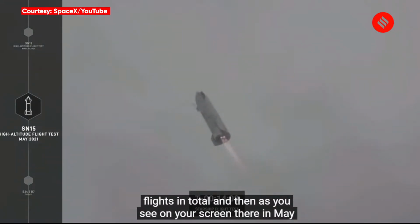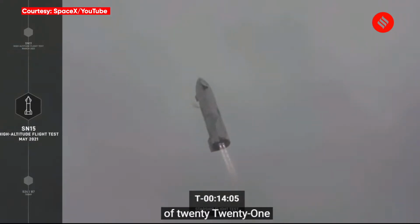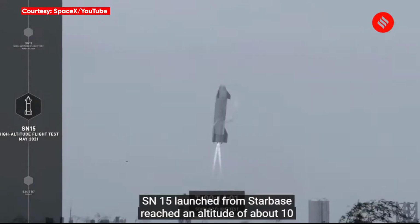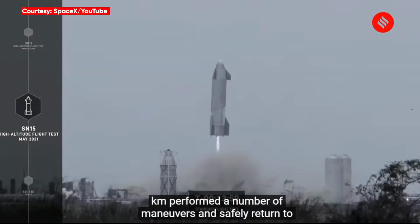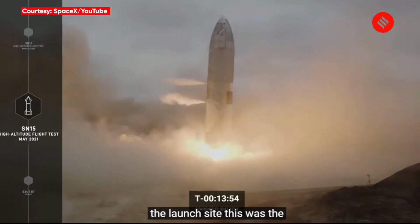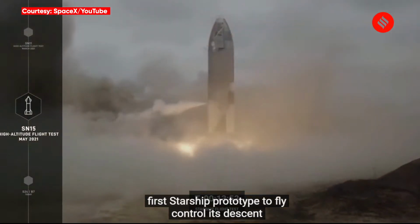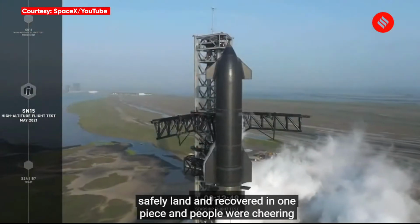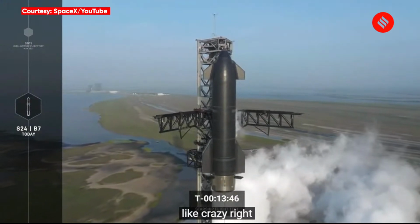And then, as you see on your screen there, in May of 2021, SN-15 launched from Starbase, reached an altitude of about 10 kilometers, performed a number of maneuvers, and safely returned to the launch site. This was the first Starship prototype to fly, control its descent, safely land, and be recovered in one piece. And people were cheering like crazy after that test flight.